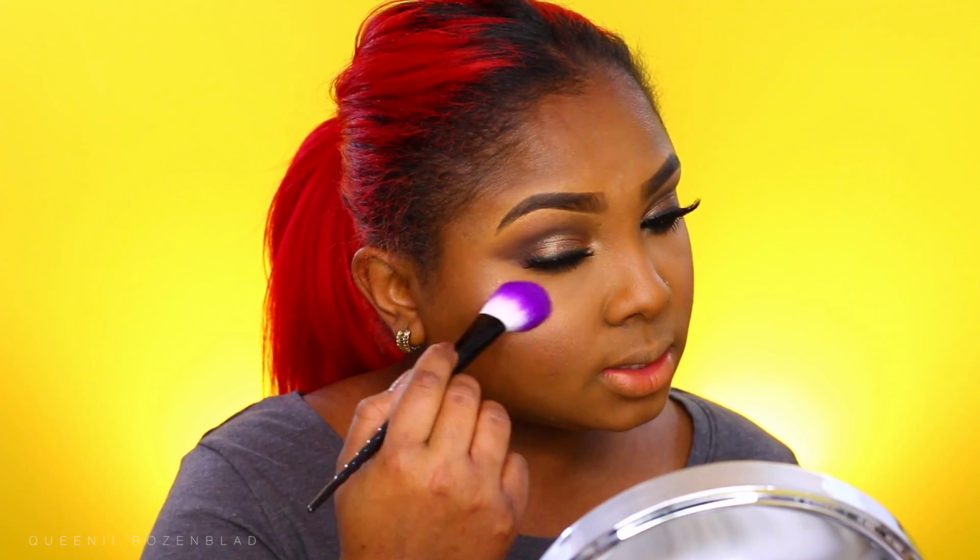I'm going to use this highlight from Ofra. It's called Rodeo Drive. I'm just going to use this to get a little tiny bit of glow. Make sure my fingers are clean. Take off that cast right there. Just a tiny bit of glow so when you move you're like, ooh, I'm smarty pants.